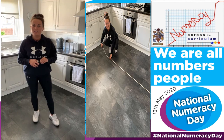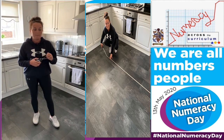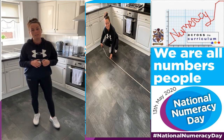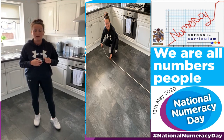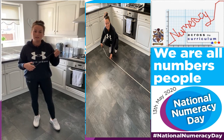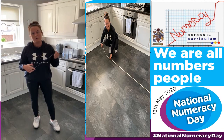Just doing some numeracy at home. I've decided I want a new kitchen floor, so before I order the floor I need to find out how much I need to order. I'm going to do that by using my tape measure, measuring the floor, the length and the width, finding out the area, and then I'll know how many packs I need.